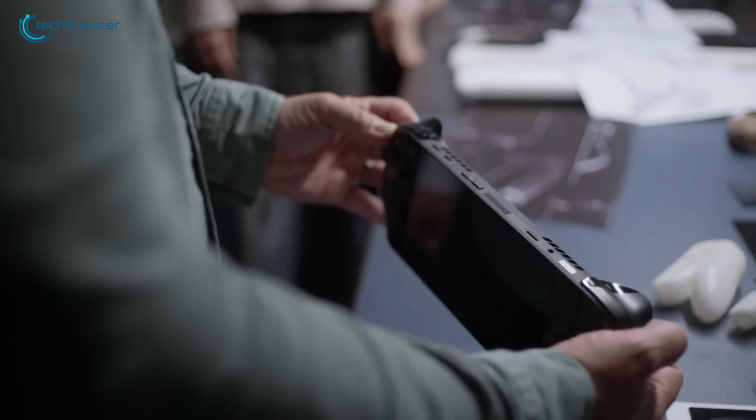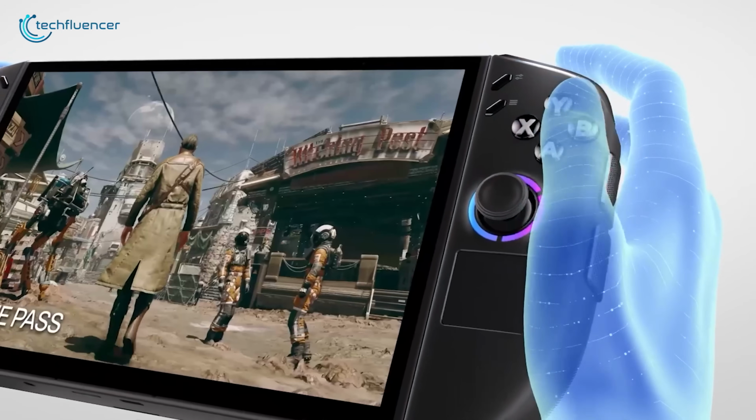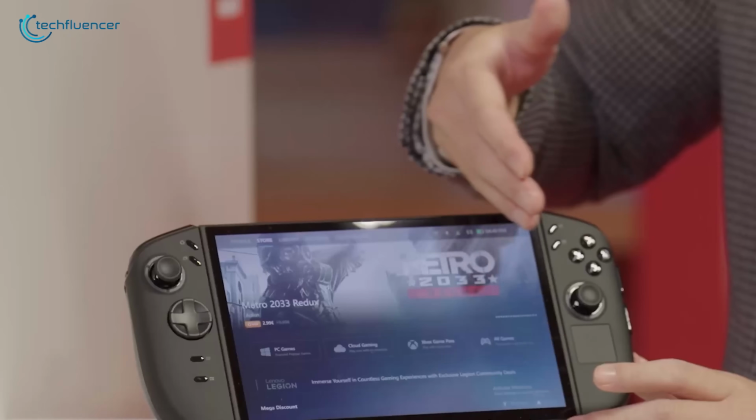That alone fixes one of the biggest pain points in handhelds over time. So while the Ally X wins on pure comfort and familiarity, the Legion Go 2 offers flexibility and durability in a way few handhelds can.